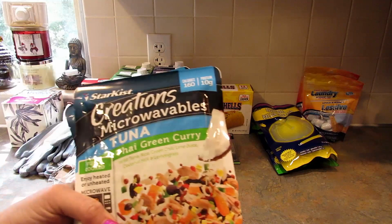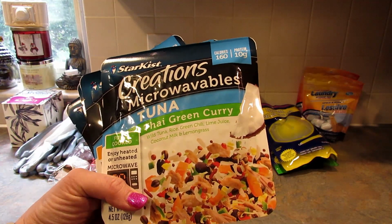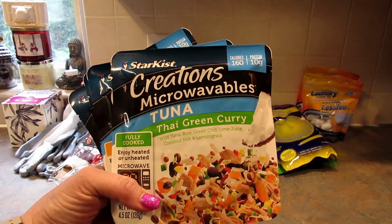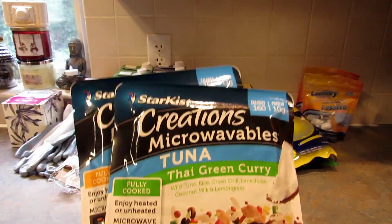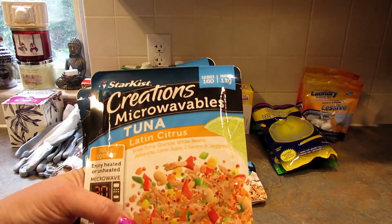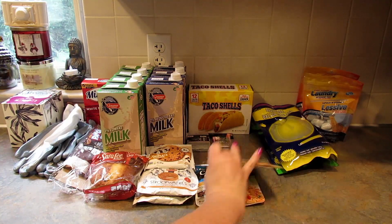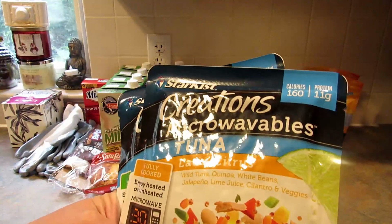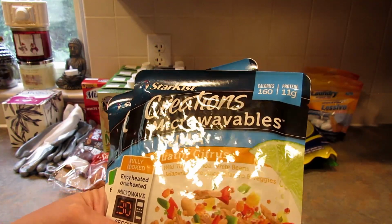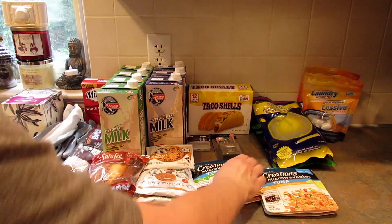Forgot some food. The Starkist Creations microwavables tuna, and this is Thai green curry. It says wild tuna, rice, green chili, lime juice, coconut milk, and lemongrass. So I got 2 of those. My husband will probably eat those. And then I found the Latin citrus version. Oh yeah, I got 2 of each. I thought I messed up there. And this has wild tuna, quinoa, white beans, jalapeno, lime juice, cilantro, and veggies. Thought those were interesting. So I thought he might like to try that.